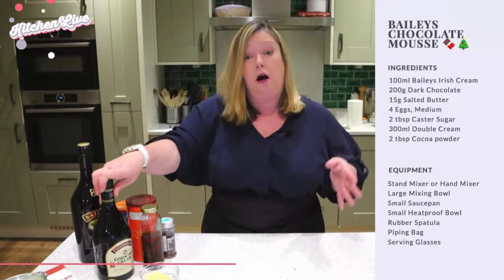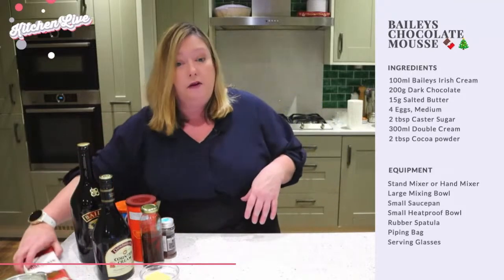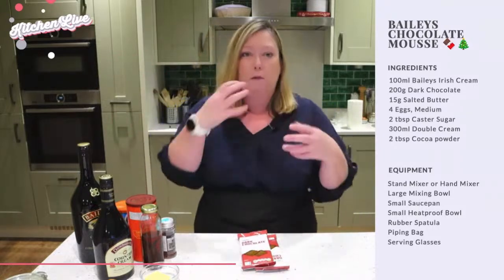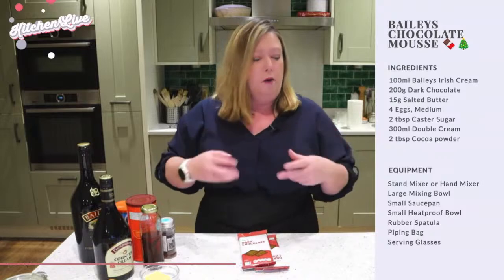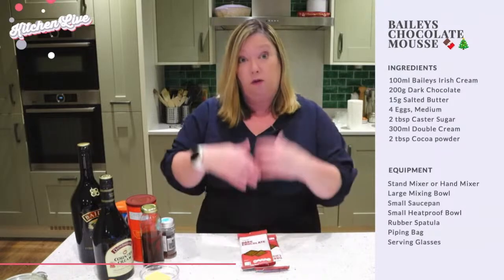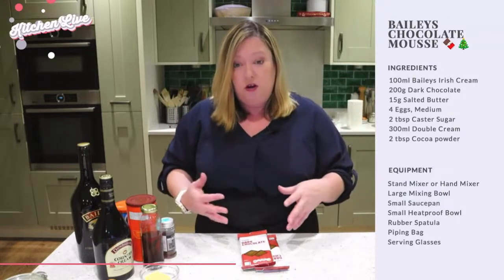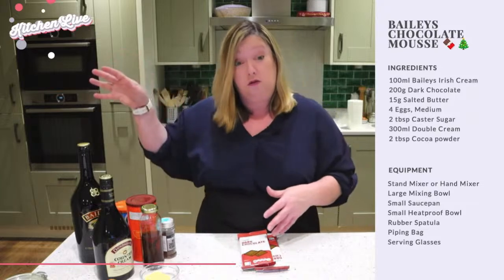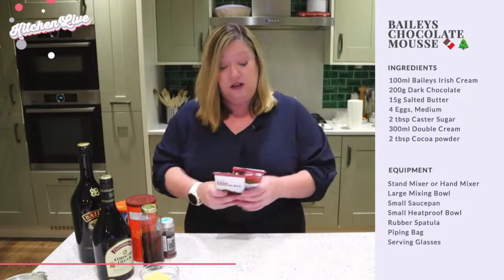So we'll be using 100 millilitres of whichever Irish cream we're going to use. We're going to use dark chocolate for this. We're not using milk chocolate. Milk chocolate won't bring through that richness that we're looking for. Also, it's got a lot more added sugar and things like that. You want something with a higher cocoa solid content. So we're using dark chocolate. If you like really bitter dark chocolate, you can swap and go for that. But again, I'm using just simple basics.